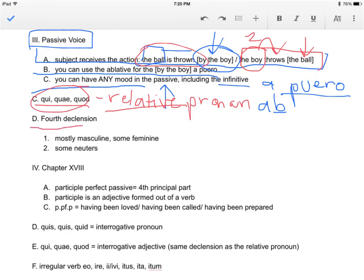This chapter also teaches you the fourth declension. Fourth declension has to be memorized. It's not the most common declension, but it appears in Latin, so you can't get by without knowing it. There are some feminine words, but they're mostly masculine. There are some neuters. There are very few feminine. And that's not really an important point. The important point is that you memorize how to decline the nominative, genitive, dative, accusative, ablative, and vocative in the fourth declension. And I do not emphasize the vocative in this course. It is rare in real Latin, and so I don't teach it too much.